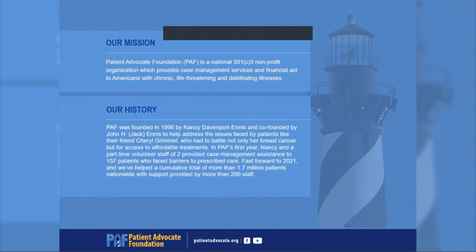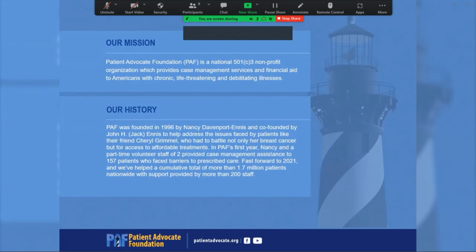They were inspired to advocate for patients after Cheryl experienced hurdle after hurdle while trying to access care for her breast cancer in the 90s. And after she was halfway through her treatment, halfway through a bone marrow transplant, they found out that her insurance company was not going to cover any of it. And they were devastated, and Nancy and Jack felt like they didn't want any patient to go through what Cheryl was experiencing, fighting for her life, as well as fighting her insurance company at the same time. So on the night of Cheryl's funeral, Nancy and Jack wrote the business plan for Patient Advocate Foundation, and the rest is history.